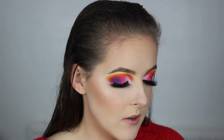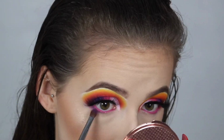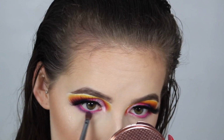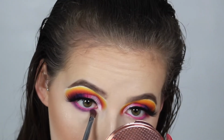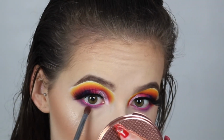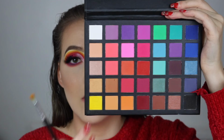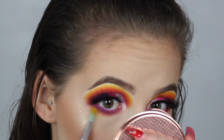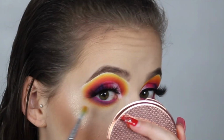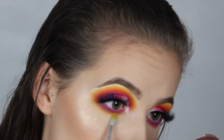Ooh, it's quite pigmented. I'm going to take the purple shade that we took and put this as close to the lash line as possible. Then I'm going to take the orange shade. I would take the red, or actually I'm going to mix both the red and the orange, and I'm going to place that just underneath the purple. And then lastly I'm going to take the yellow shade and really smoke that under the eye, making sure it's blended up to the outer corner.